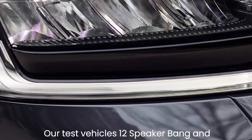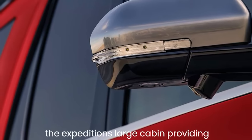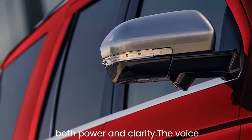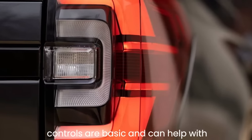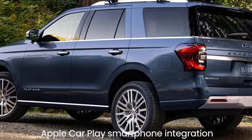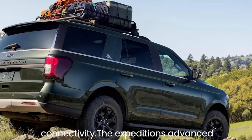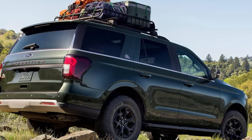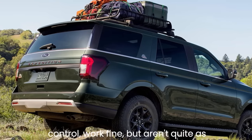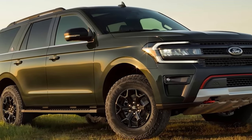Our test vehicle's 12-speaker Bang & Olufsen audio system made good use of the Expedition's large cabin, providing both power and clarity. The voice controls are basic and can help with simple functions. Android Auto and Apple CarPlay smartphone integration systems come standard with wireless connectivity. The Expedition's advanced driver aids, such as adaptive cruise control, work fine but aren't quite as full-featured as those in some rival SUVs.